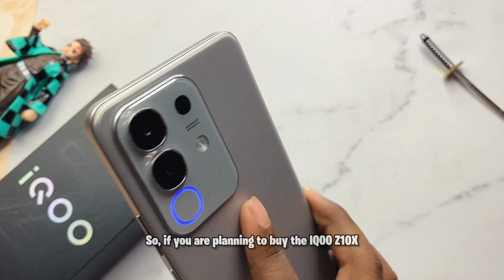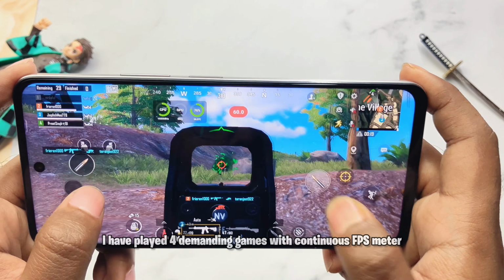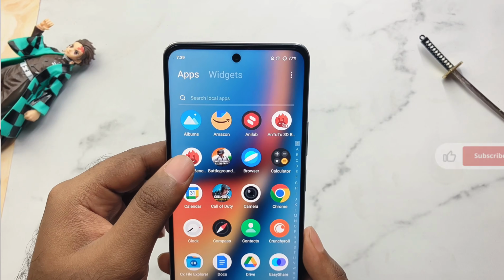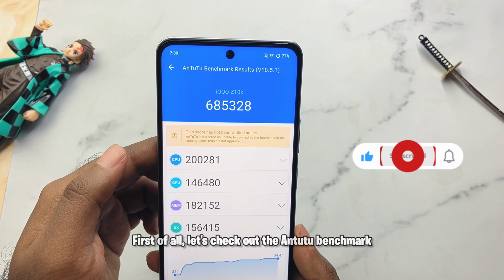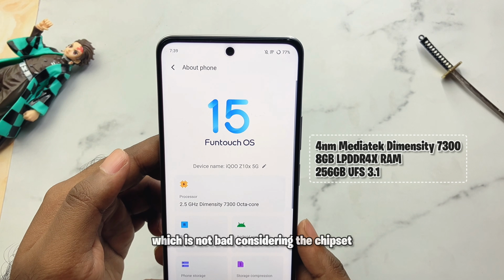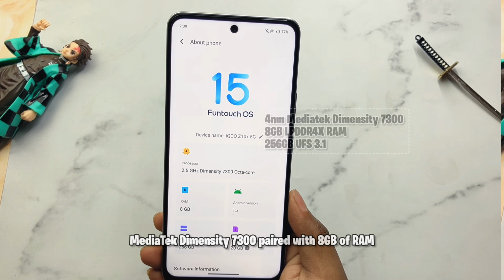So if you're planning to buy the iQOO Z10x, then this video is for you. I've played 4 demanding games with continuous FPS meter, battery drain and temperature test. First of all, let's check out the AnTuTu benchmark. So it scores around 680k, which is not bad considering the chipset MediaTek Dimensity 7300 paired with 8GB of RAM.